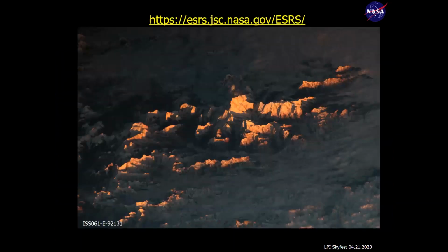So that was a very whirlwind tour of some of the things going on in the International Space Station. If you'd like more information on all of the sensor systems that are currently operational on the ISS, you can follow the link here. This is the top of this slide. This takes you to the ESRS site at JSC, the Earth Science and Remote Sensing Unit. And there we maintain a listing of past, current, and future ISS remote sensing systems. So I encourage you to visit that site if you have more questions about what's on the ISS right now. So I'm happy at this point to take any questions that you might have.